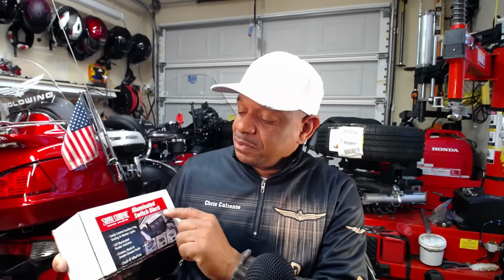Thank you, my brother. And also, I forgot to mention in my last video of a viewer that actually sent me an item, Mr. Brown out there in North Carolina. He sent me a show chrome switch for my 2021 Honda Goldwing. This is a switch that actually mounts on the handlebars. It's an illuminated switch block, and you can hook up accessories on the new style Honda Goldwing and turn the switches on or off for the accessories. And I really forgot to mention that in the last video. So Mr. Brown, if you're watching this video, my apologies. Thank you, Mr. Brown, for sending me the illuminated switch block.